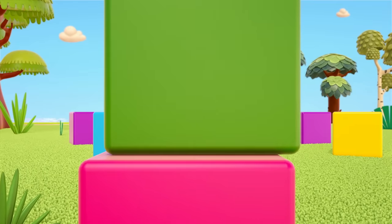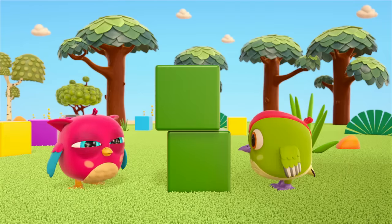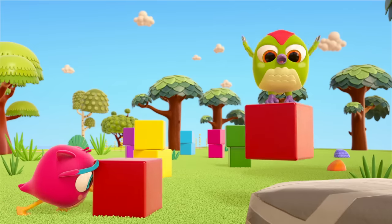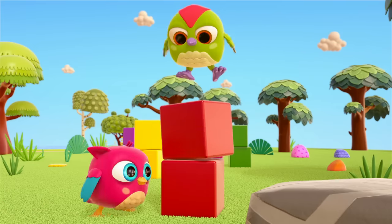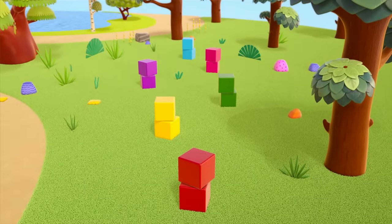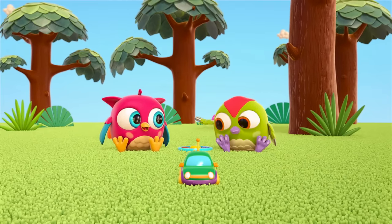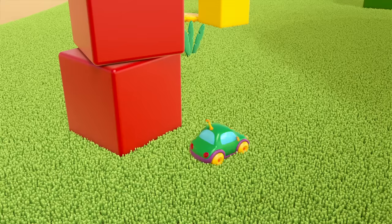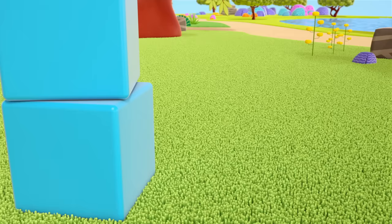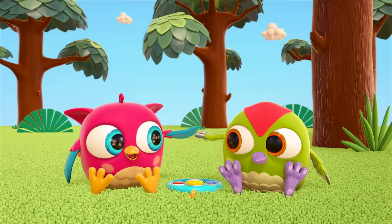Bricks? So then, birds, have you decided to play with bricks? No. Are you building a castle? No. No? Ah, those are the obstacles on the racetrack? The car needs to go around the towers made of bricks. Go! It's working! The car has driven round all the obstacles. Hooray!